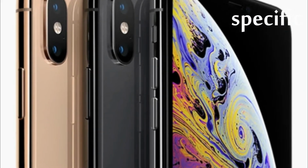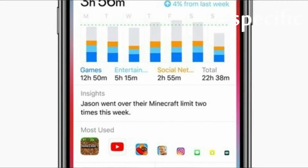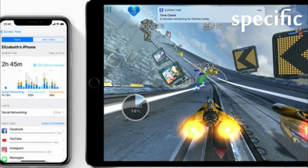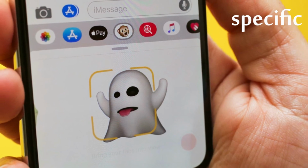iOS 12 will be launched later today, with it expected to be launched around 6 p.m. It's worth noting that this latest operating system isn't compatible with all iPhone and iPad models, and if you own an older device, such as the iPhone 5C, you'll have to stick with your current OS.